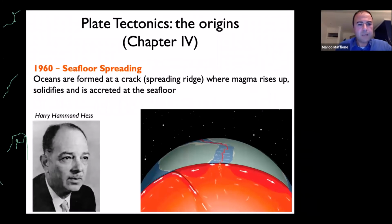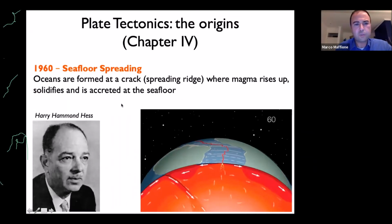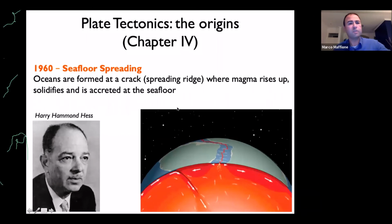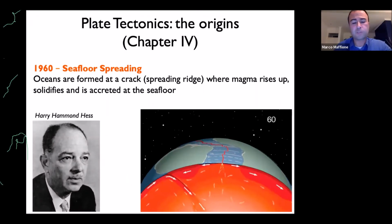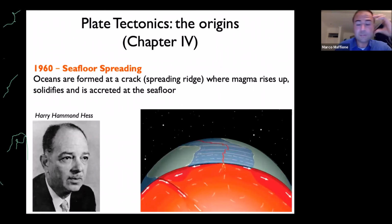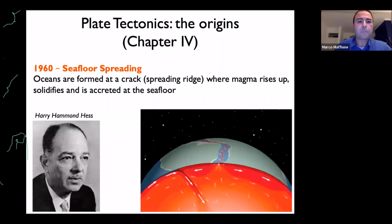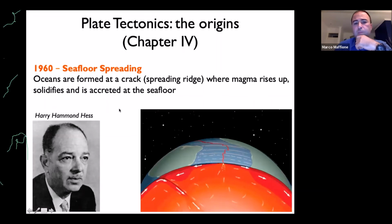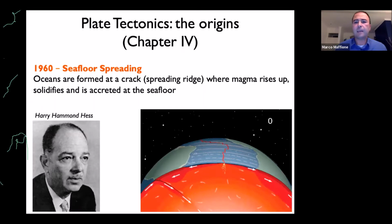In 1960, Harry Hess was the first one to explain how the oceans are created. And this was probably the most important discovery and one of the key elements of plate tectonics: the formation of oceans. According to this mechanism, seafloor spreading, he proposed that oceans were formed at cracks within the lithosphere, and magma was rising up at those cracks, solidifying and being accreted to the new seafloor. And the two regions, which we did not call plates at that time, were moving apart to allow new material to come into this crack.